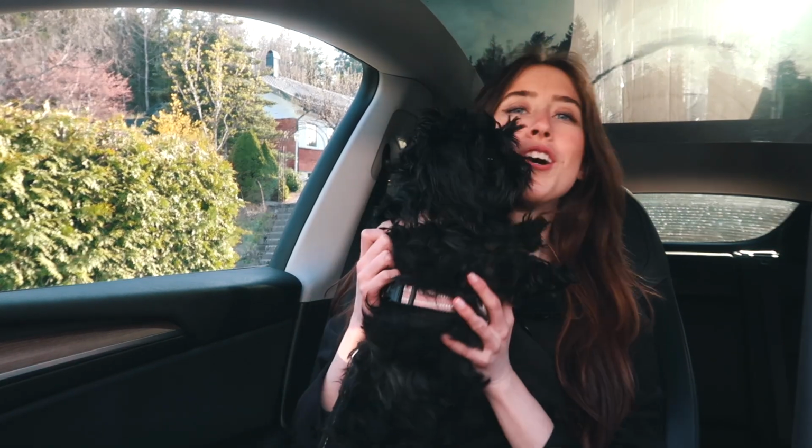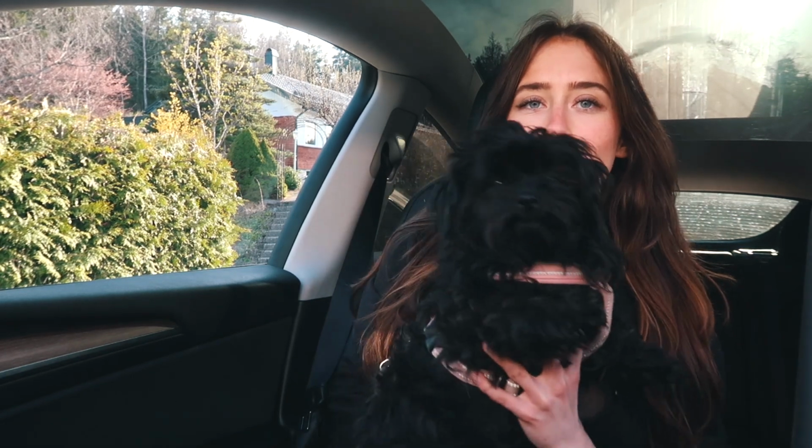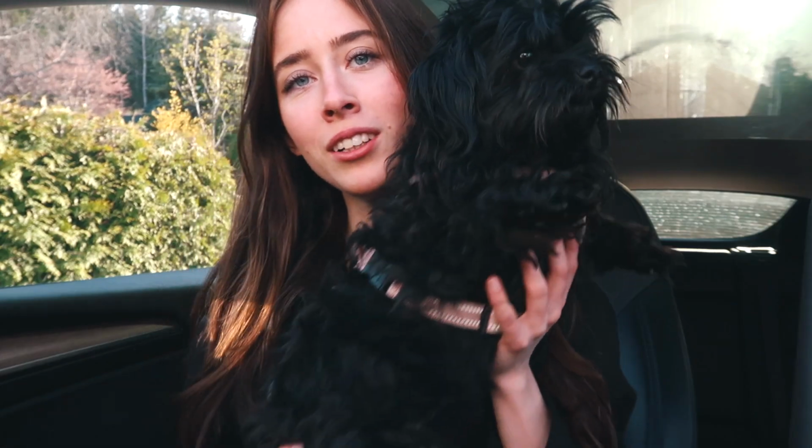Alright, so we're on our way home, but I just wanted to show you, first of all, Molly just got a haircut. I don't know if you can tell because she blends into this car. You can barely see her. Molly? I don't know if you can tell. Anyway, before we go home, we're gonna go and check out these cherry blossom trees. They have so many of them, so we're gonna go there and check them out.